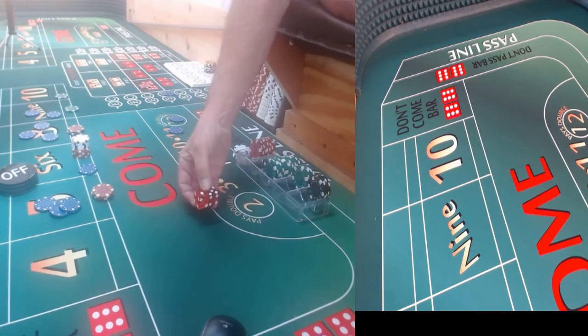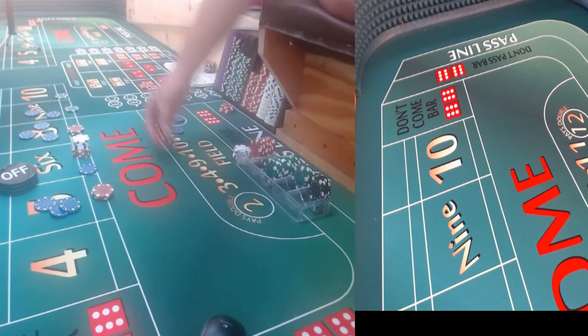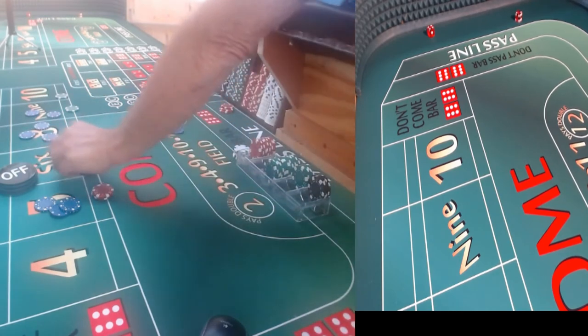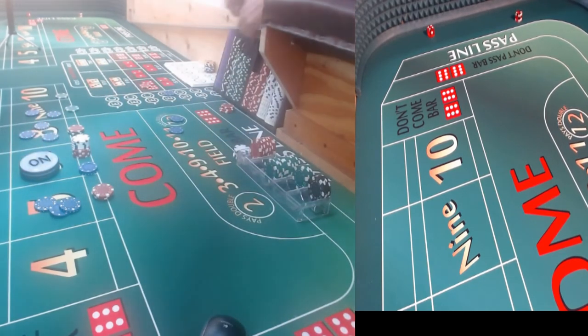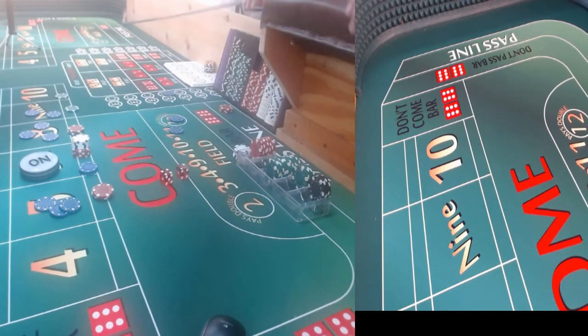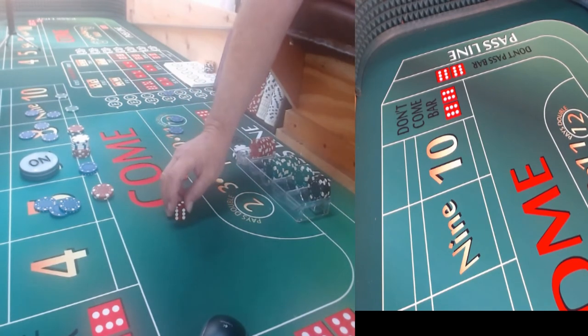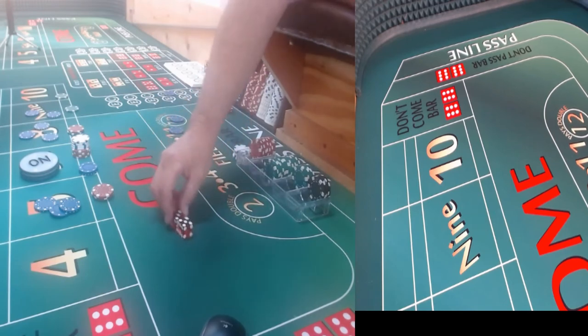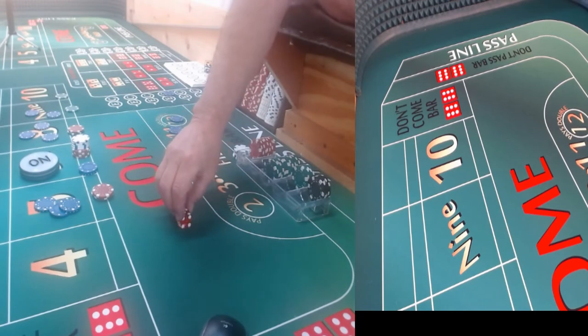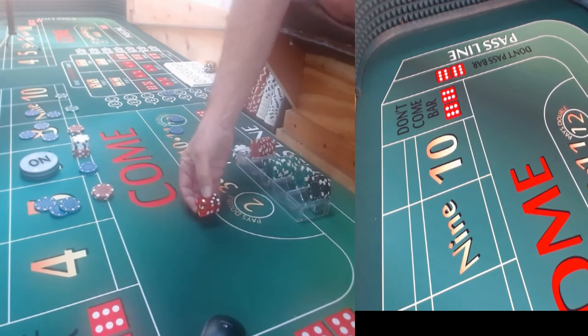All right, dice are out. There's a 4-2, easy 6. We are back on the 6. Our bet's down. All right, all bets are working. 5-1-3-5. Dice out.